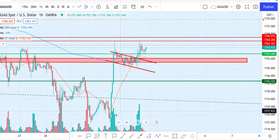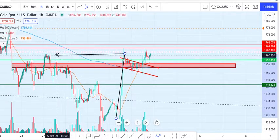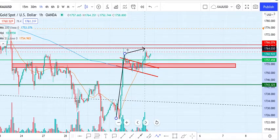So it broke out and made a new high here. This is a new high because it's higher than this high. And honestly, it's a tad bit higher than this high. As you can see, this is a wick, so it doesn't really count, but this filled it in. So this is what made it higher right here. If we go to the larger time frames, you'll see that now it's a true higher high.